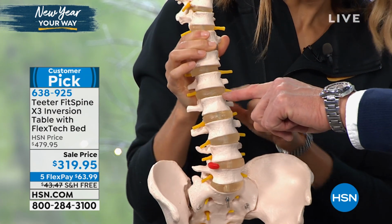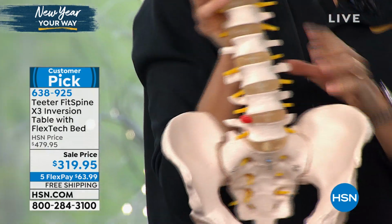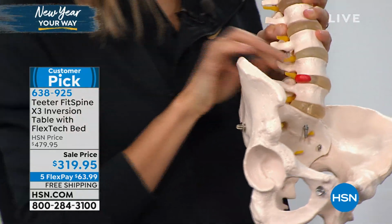Mine's L5, so is that me right there? Which one? It's down here, yeah. Oh, it's down there, okay. And yeah, that's exactly where I am. That's what you look like. Yeah. Right.